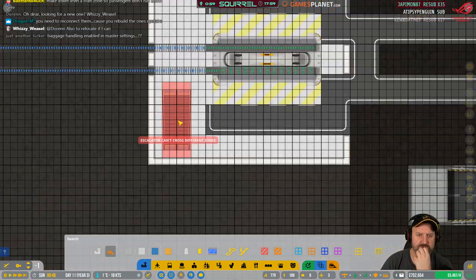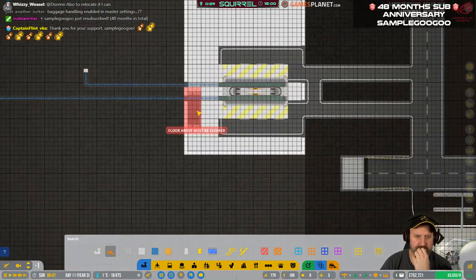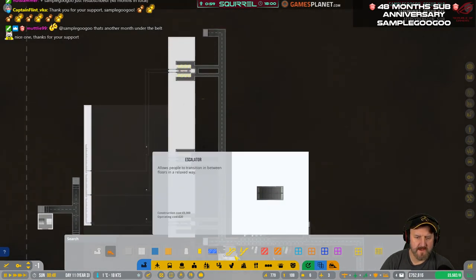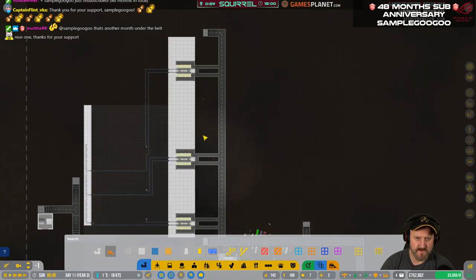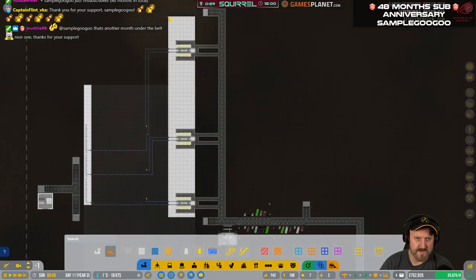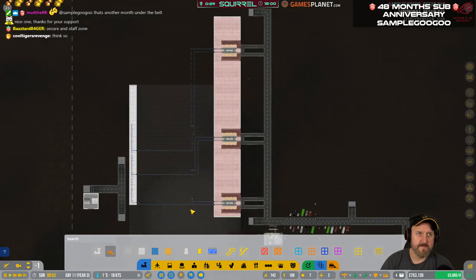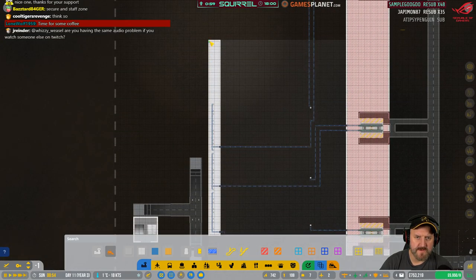Escalator can't cross different zones. Do I need to zone this as secure? I think I do, don't I? I guess this has to be a secure zone. I mean, that would make a lot of sense. Same with this.